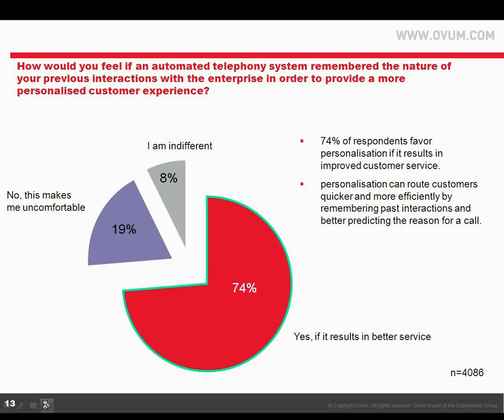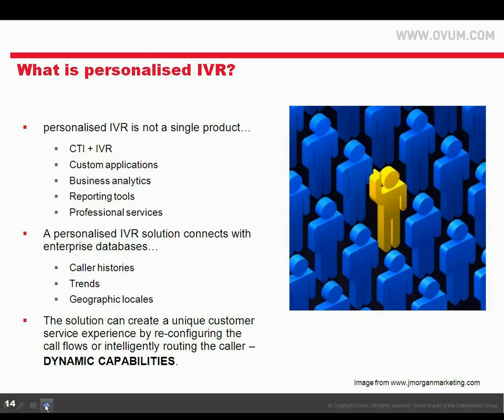So what is personalized IVR? Well, it's not a single product. It's a customer service solution constituted from a variety of technologies such as CTI, IVR, custom applications, business analytics, and reporting tools. A personalized IVR solution connects with enterprise databases such that the solution accesses caller histories, trends, and geographic locales, all information that might affect the nature of the customer service call.